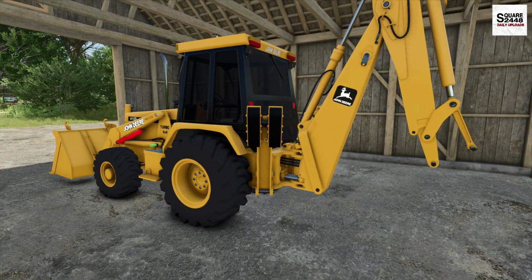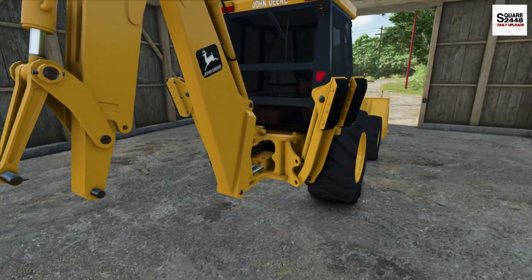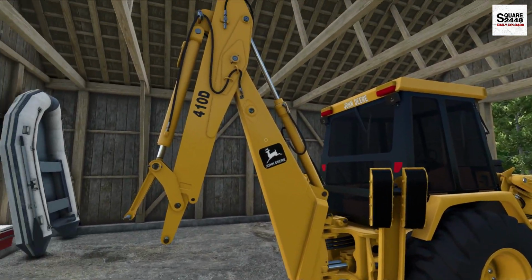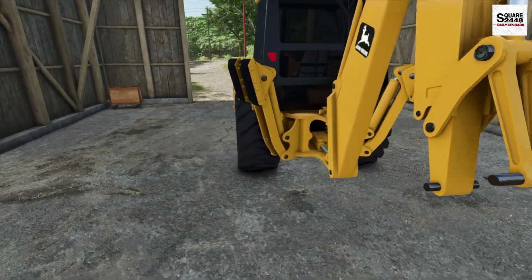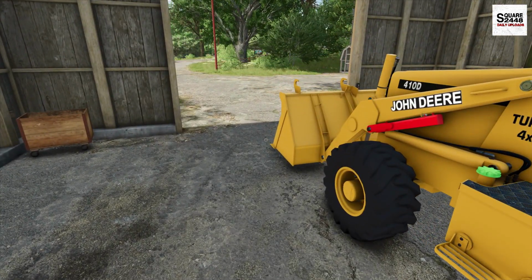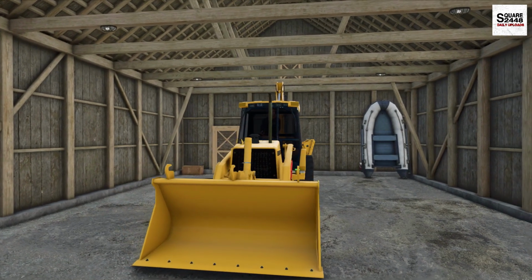But wow, this thing looks like it is in mint condition. He said he never plowed with it, never been kind of on the road, and he only really used this to do some cleanup work around the farm all these years. Wow, this thing looks mint. And it is a pretty affordable price here for us, so let's fire it up. An old John Deere diesel fired up, no problem.